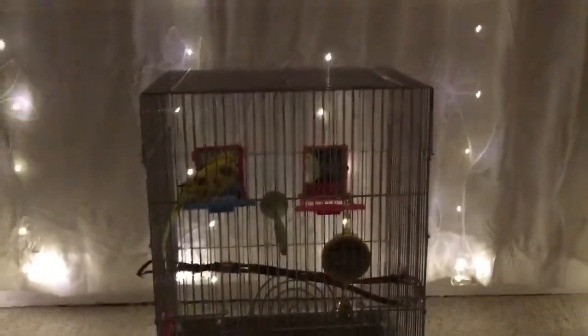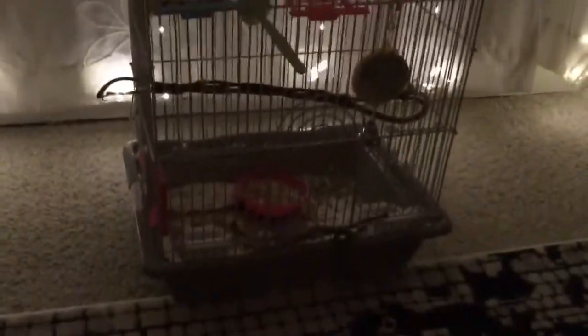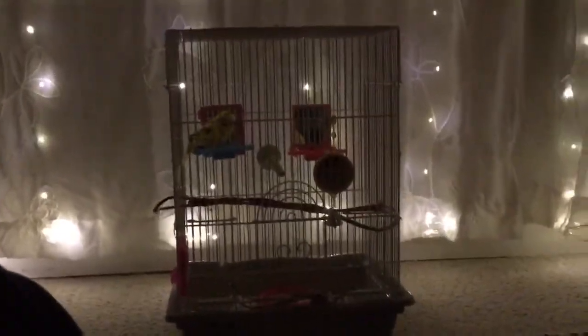If you're wondering, this is Sweet Pea's current cage. I used to have a quite smaller cage, and I switched her to a little bit larger one. I'm still going to be getting a very big cage, because hopefully I will be getting another budgie in the future. So yeah, stay tuned.